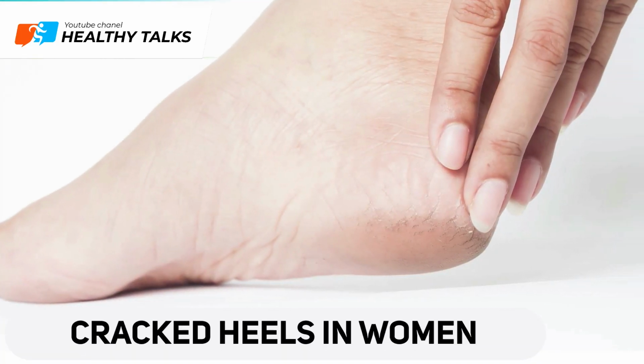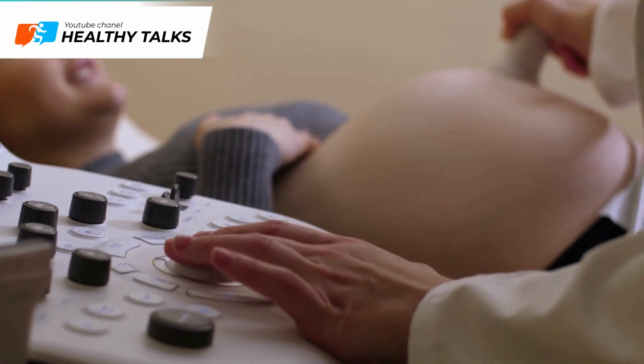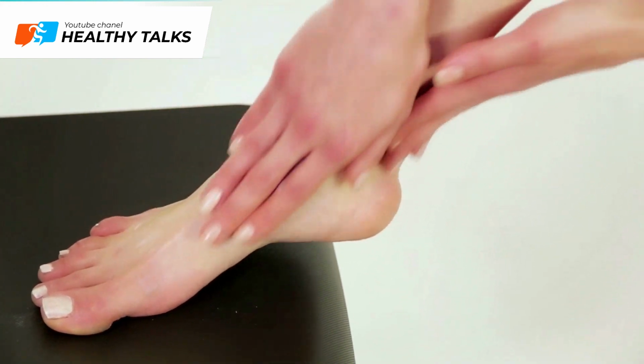Cracked heels in women can be associated with hormonal changes, most commonly during pregnancy, in the third trimester, and post-menopause. In the latter case, doctors may recommend a woman's special ointments for legs with estrogen.